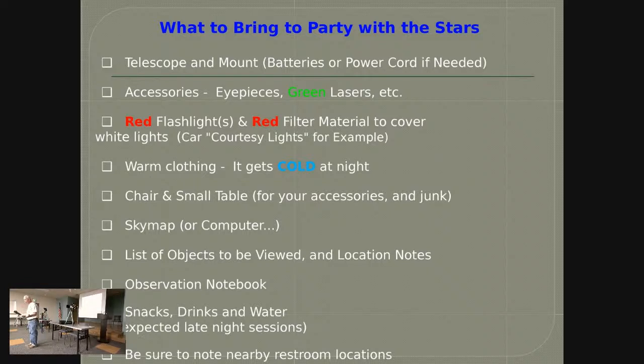Your night vision is important. So cover all your flashlights with red film or a red filter. So you'll see all these red lights, because the red light will not mess up your night vision. If you do mess up your night vision by looking at some white lights, it'll take you around 10, 15 minutes to fully develop your visual acuity for night use.